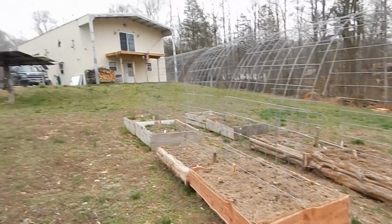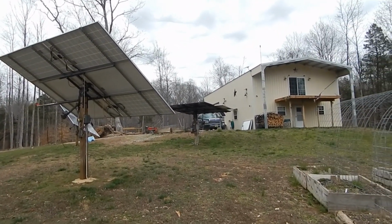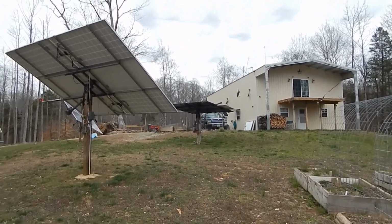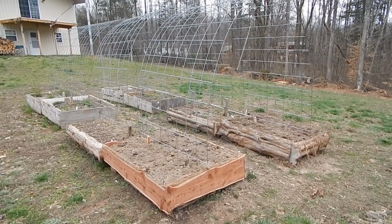So a lot got done. It looks much better over there. Covered a lot of the rocks up with the dirt that was in those raised beds. And yeah, that's it. More work getting done here. Getting ready for spring. Alright, that's it.